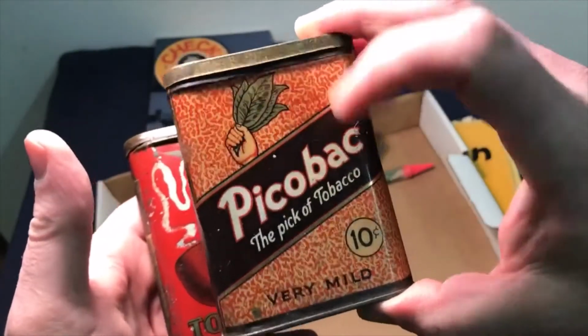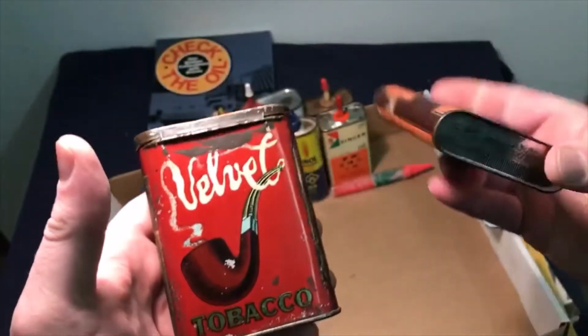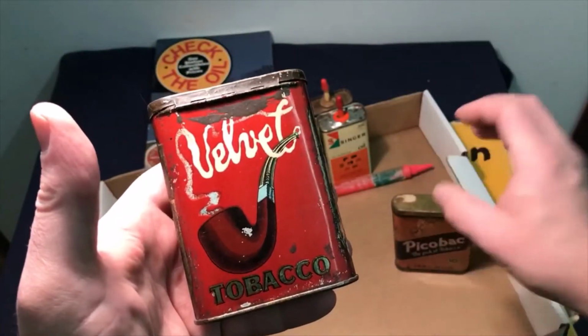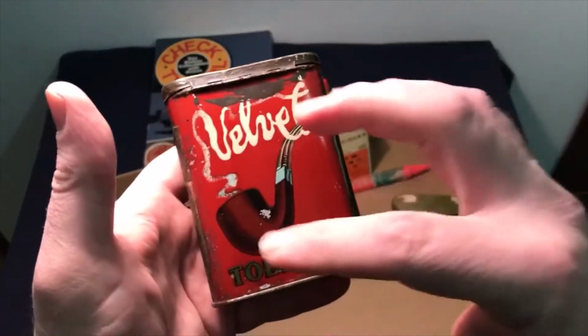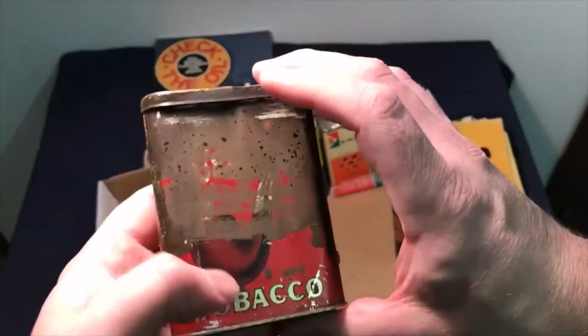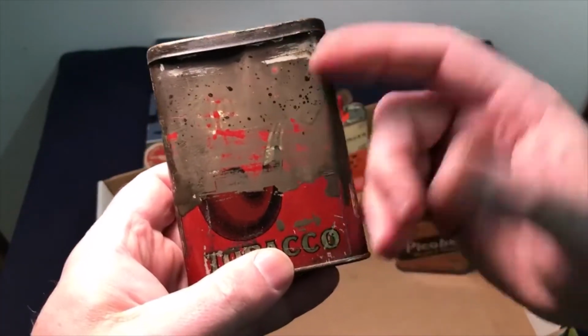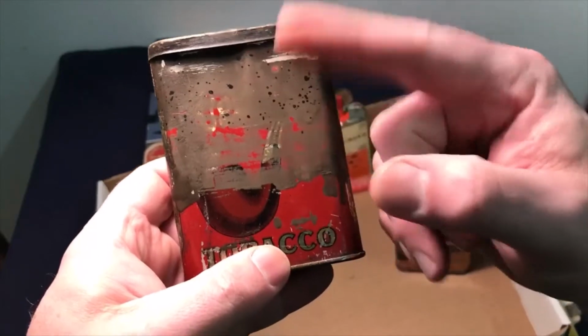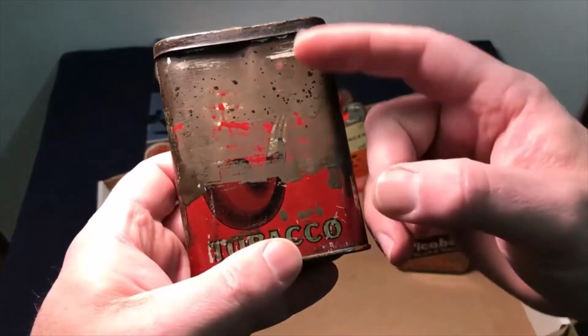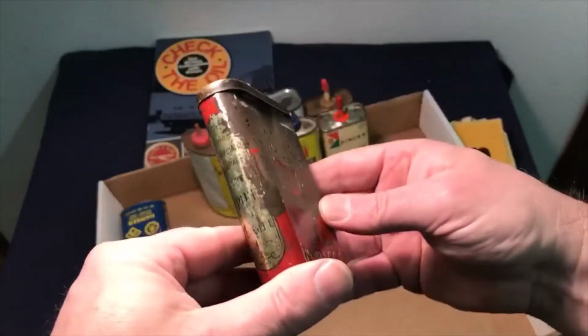And then we've got a pick-a-back with the 10-cent and very mild on it as well. That's a good can. There's a good velvet with the smoke velvet and kind of a wide pipe there. Unfortunately, it does have paint on one side, but I've slowly been removing this with just Windex. It wipes away slowly. I'm sure Goof Off or something else would probably take it off better, but that's up to you.